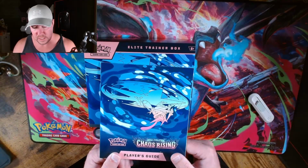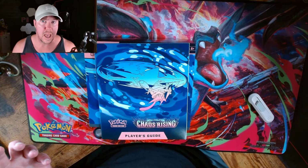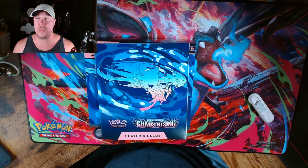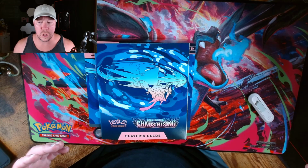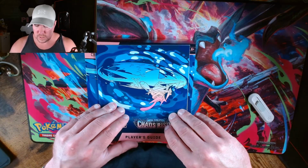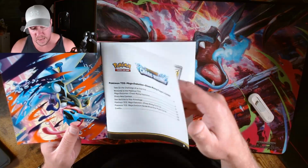One thing that's funny about this is the GameStop actually had it, but of course it was overpriced as per usual. Come on, GameStop. My little 2 cents: you would probably have way more profitable margins with Pokemon if you guys would sell it at a retail price instead of scalping it like everybody else does. It's just my 2 cents, but we got the ETB here.